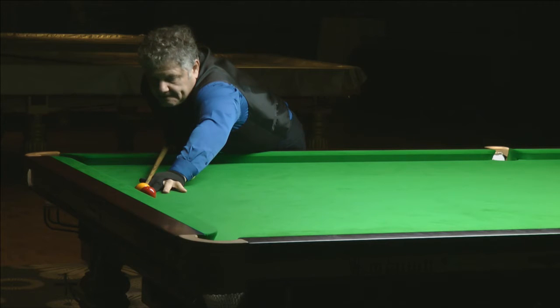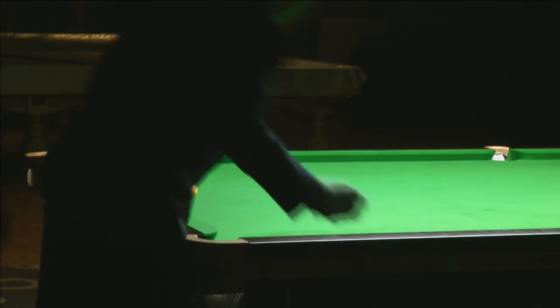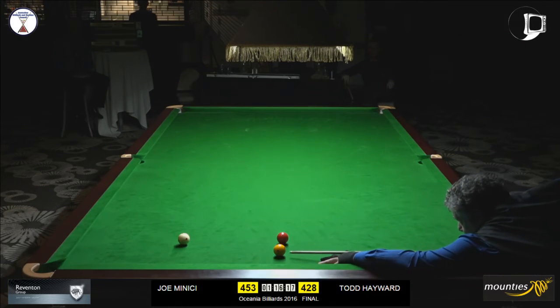Yeah. This is a difficult shot. But very close, he'll make it. The balls are very close together. I'll be betting on him. Oh yes. The balls were very close together, and he had to play a difficult putt along the top cushion. But it's the sort of shot that Joe excels at.